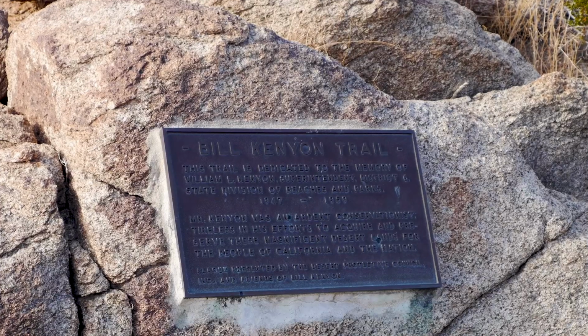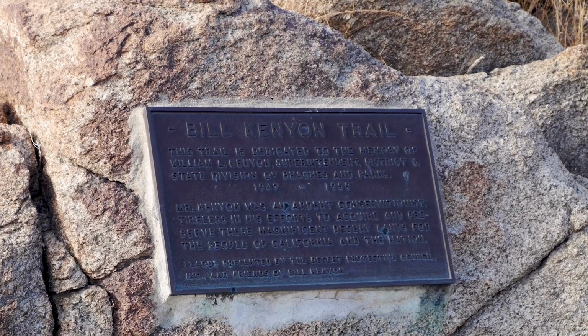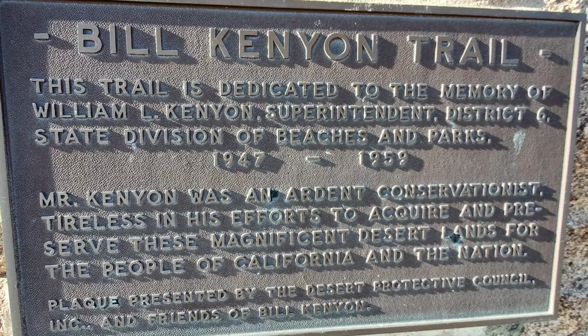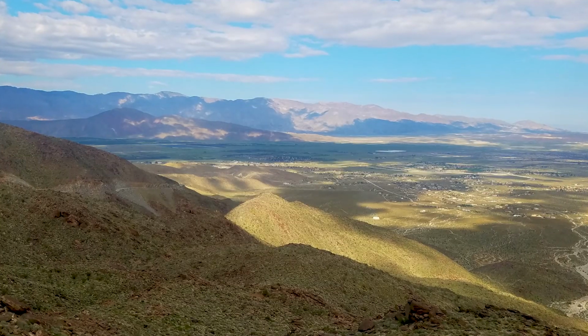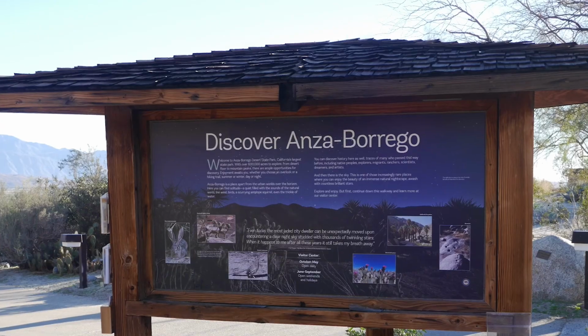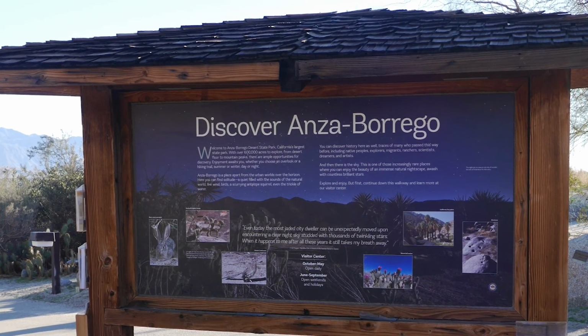The overlook is marked by a memorial to William L. Kenyon, who served as the superintendent of Anza-Borrego from 1947 to 1959. During most of that time, the area was divided into two parks, Borrego State Park and Anza Desert State Park. The two were consolidated into Anza-Borrego Desert State Park in 1957, hence the hyphenated name of the park.